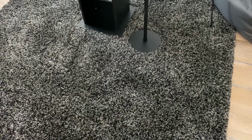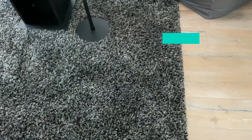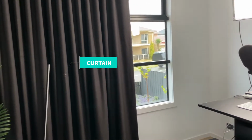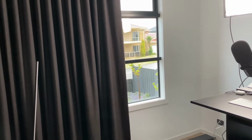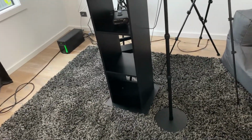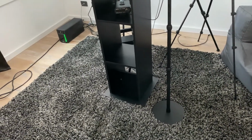So you'll notice in here I've got this big shaggy rug because, again, I've got these smooth surfaces with hardwood floors. I've got curtains hanging down in here, so that absorbs a lot of the audio and reverberation. So I've taken care of the reverberation issue here. There's no problem here like there was in my office. And so that's kind of taken care of.